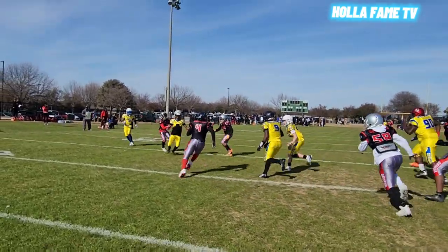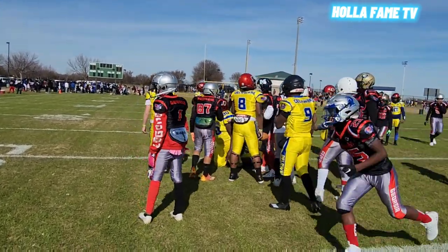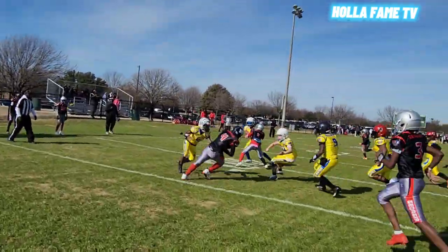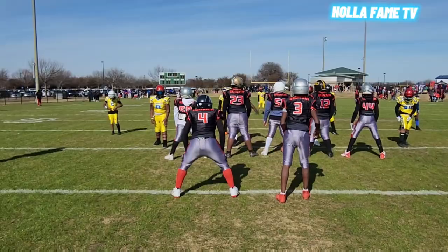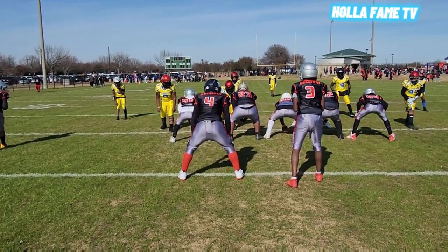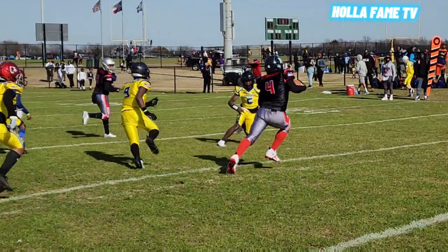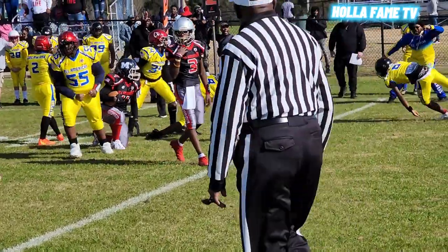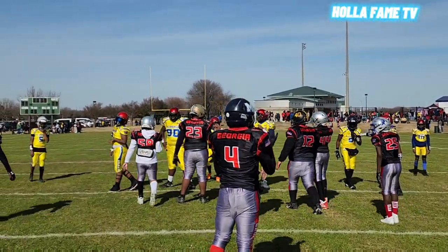Out straight to four. Direct snap to four. Four gets around the corner and he's hit by a gang of Illinois. Versus Delaware. Shotgun, right hand, number four. Number four gets to the outside, and he's hit by Delaware. Delaware ain't giving nothing.